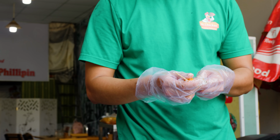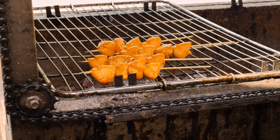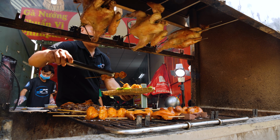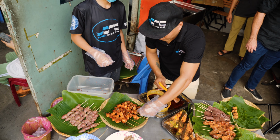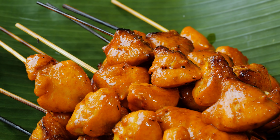Chicken's chicken butts are cleaned and marinated in their super secret, distinctly orange marinade and grilled for only a couple of minutes. More secret marinade and serve. And okay, here we are. So here it's been grilled. He's put his own signature sauce on top.